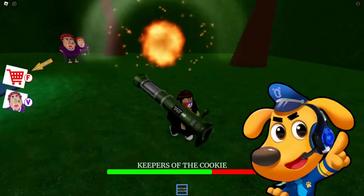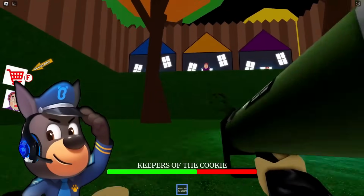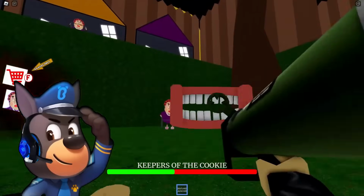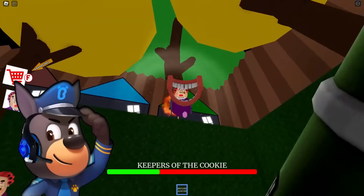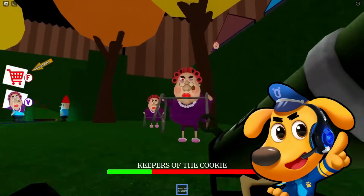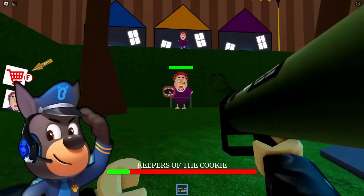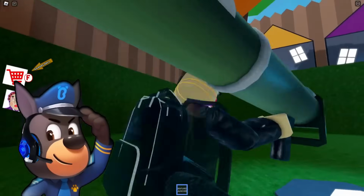Despite all our efforts, the clones of the evil old lady keep coming and coming. We've already taken almost half of this old lady's health. It's good they gave us a bazooka instead of a revolver. Otherwise, we'd be fighting for a very long time. Don't celebrate too soon. We need to be more careful or we'll end up trapped here forever. I've noticed there are two types of grandmas here. Some die from one hit, while others have a lot of HP.